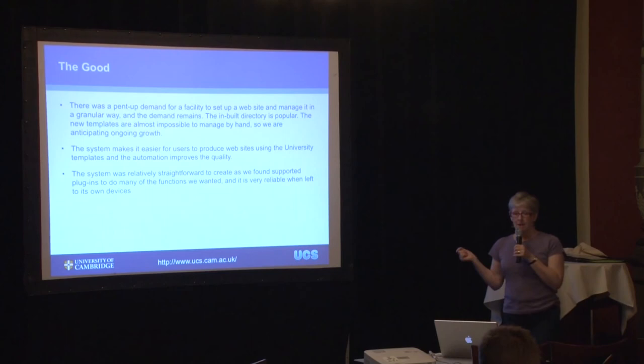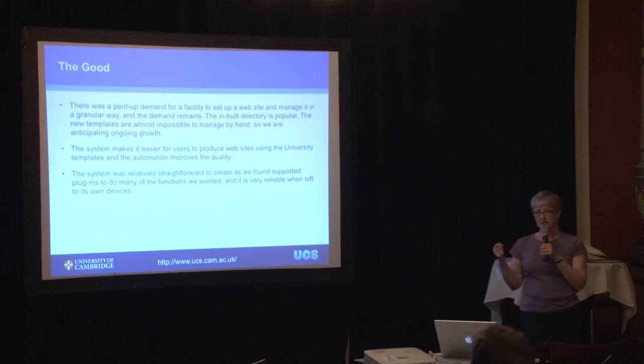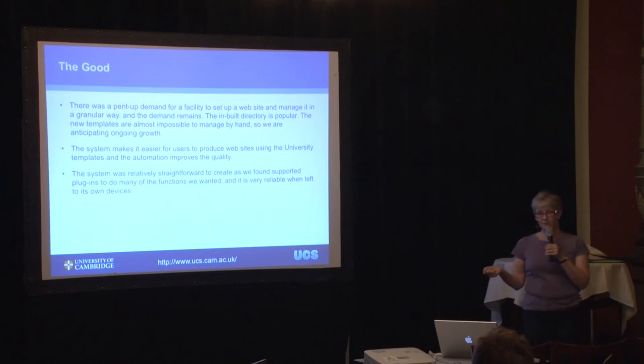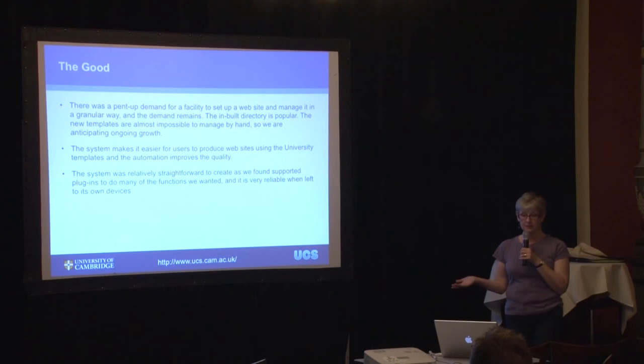So the system makes it easier for people to produce web pages, and it improves the quality. So overall, the quality of web pages in the university has increased. We found that it was relatively straightforward to create once we'd got the consultancy help, once we'd learned exactly what we were doing. The supported plugins do many of the things we want, and it's very reliable when we leave it to its own devices.